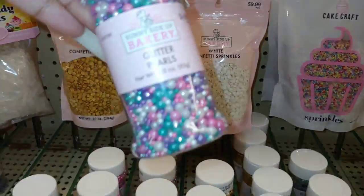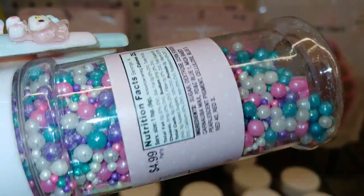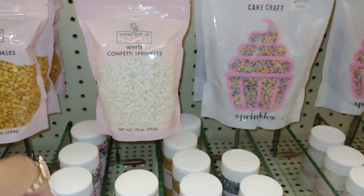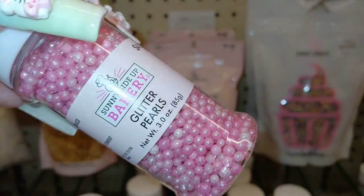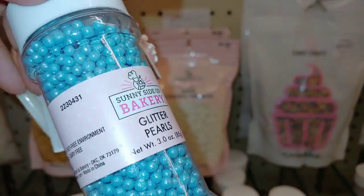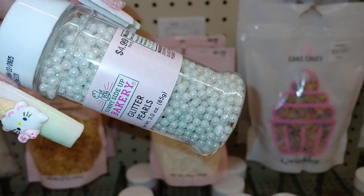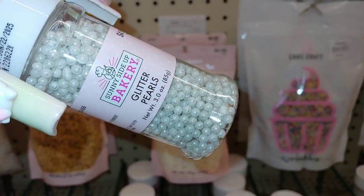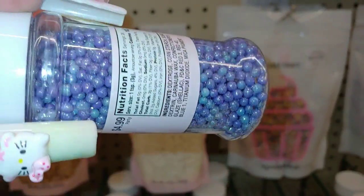And they have this one, the glitter pearls. And they have this one, the cotton candy pink ones, glitter pearls. And then the cotton candy blue. The silver and white. And the purple, darker purple colors.